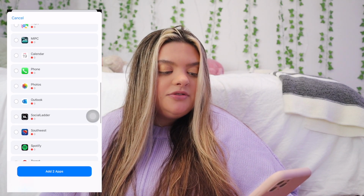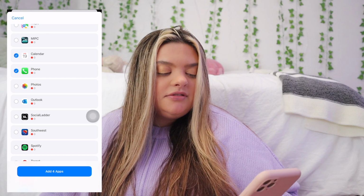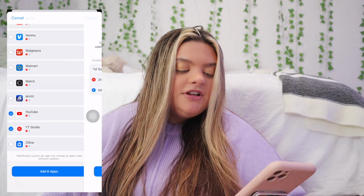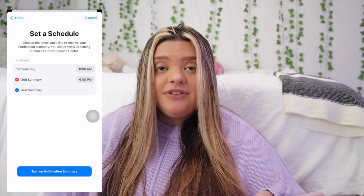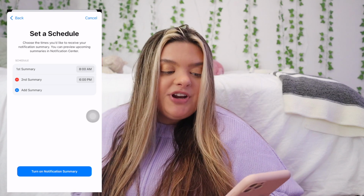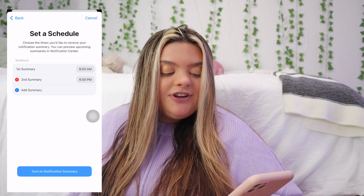Let's see, we'll do phone, calendar, and we'll do my YouTube. So add all 6 apps, and it'll give you a time frame from when you can get both summaries. You can even get multiple summaries a day. So this just automatically sets up the first summary at 8 a.m., second summary at 6 p.m., and we will just do a turn on notification summary.